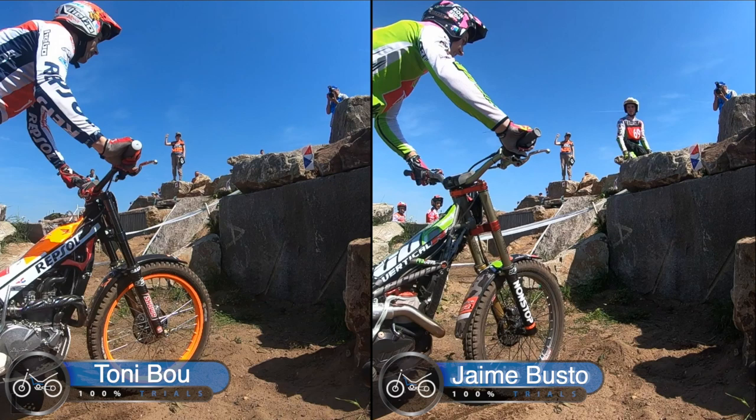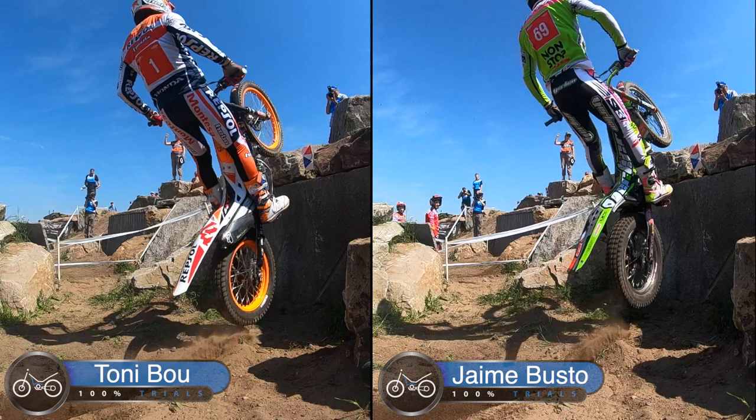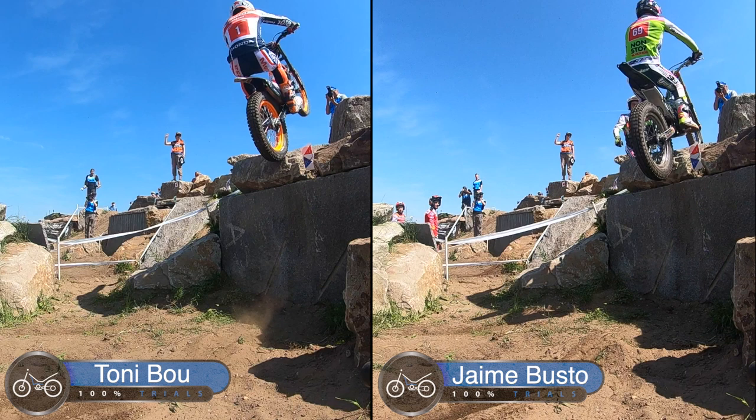So, final, Toni Bou versus Jaime Busto. Both on the same line, but Busto gets way more lift. Probably a good 6 inches higher up on first contact of the step. Busto can't keep the front wheel up the same as Bou, but this was a lift competition. So there you have it, Busto gets the best lift on this step.